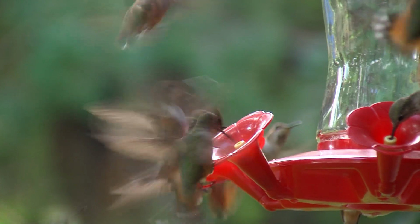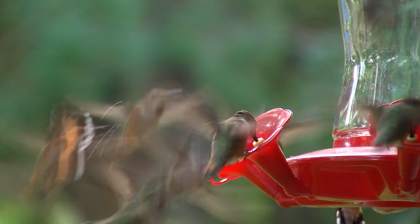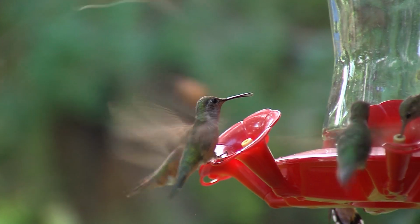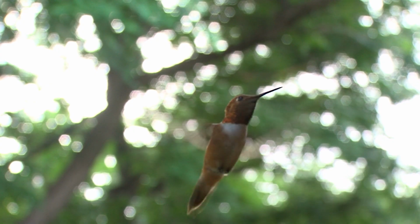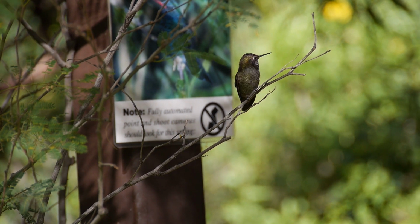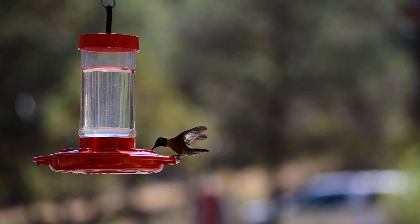Did you know that there are more than 330 hummingbird species, most of them living in Central and South America, and only a handful live in the United States? You can see a total of 15 species right here in Arizona. In fact, some have called southern Arizona the hummingbird capital of the United States.